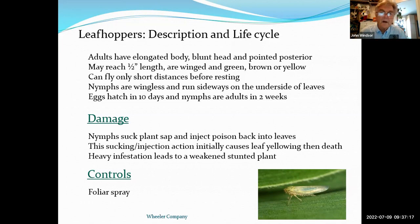The insect himself is only going to suck a little bit of sap from the plant. You've maybe seen trees in the evening that appeared like they were raining. Probably the droppings from these leaf hoppers.